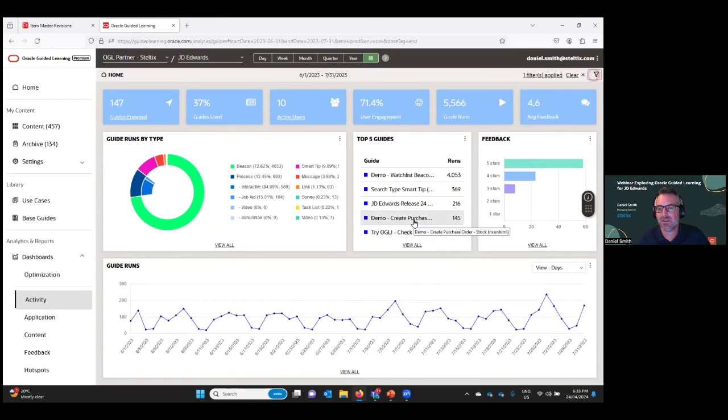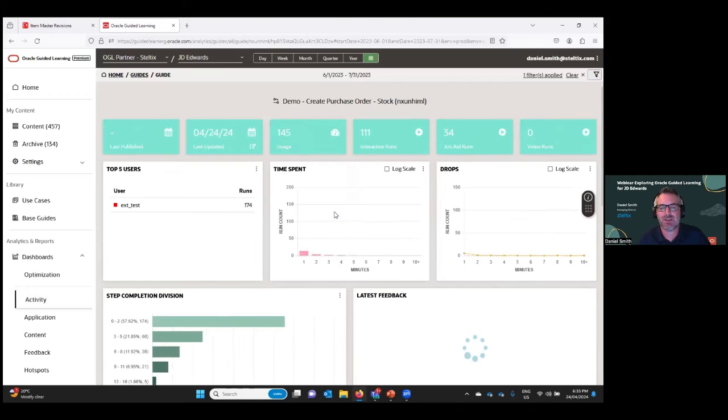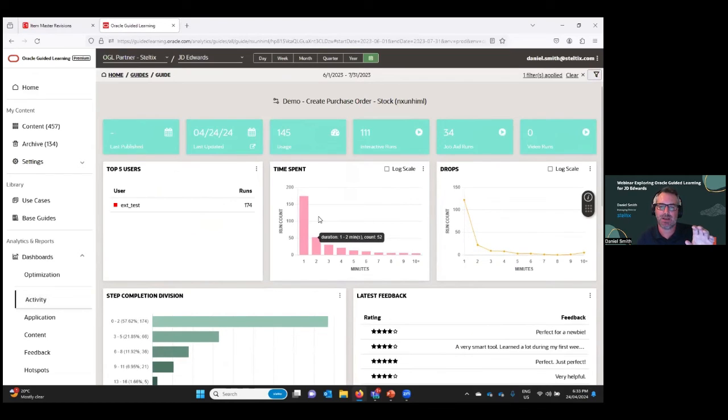All of this information is drillable. So if I drill into that particular training guide that I ran, creating a purchase order, I can see that it's been run 145 times in this environment for that time period. I can click into that and I can get a rich array of information specific to that training guide.